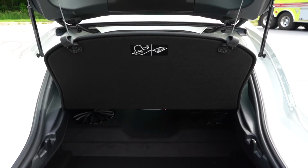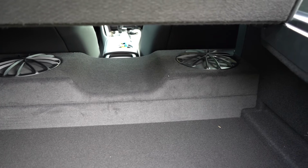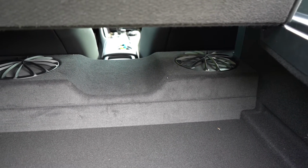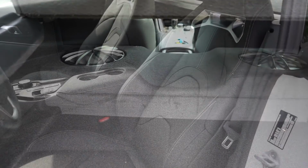So I liked that. We will be doing a sound system test here in a little bit, but typically next I make my way to the rear seats, but there are no rear seats because this is the Supra after all. So let's go ahead and swing up to the front seats.